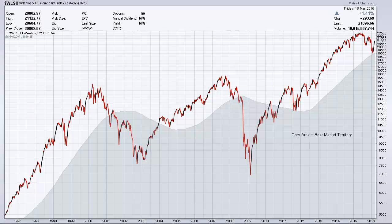We're going to look at several different market charts today, starting off with the Wilshire 5000 long-term chart. This is a 21-year chart, and each one of these marks is a week. The main thing I want to point out here on a longer-term chart is that the gray area marks where you would enter the bear market territory.